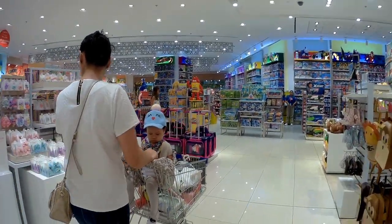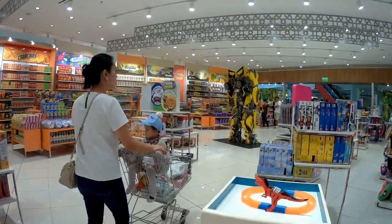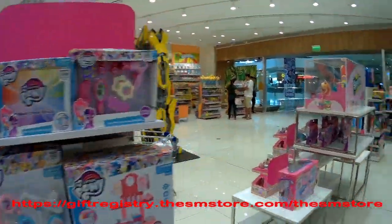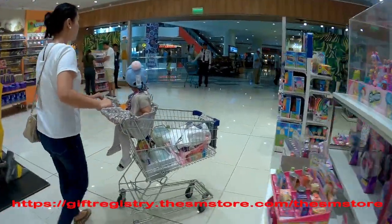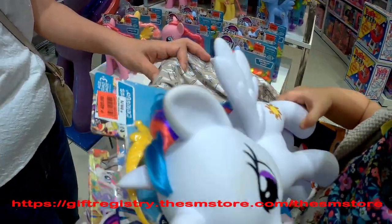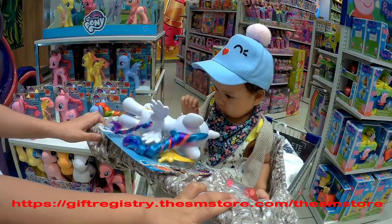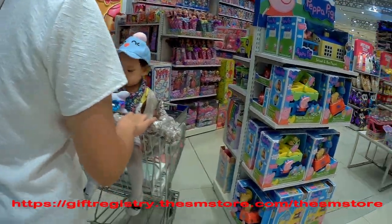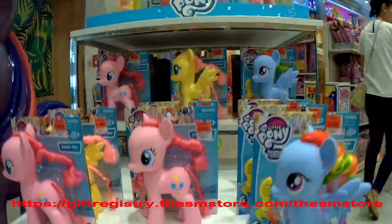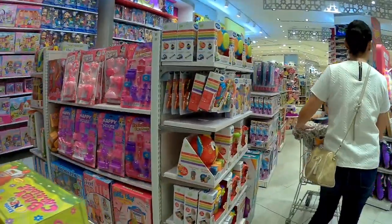The second option is the online process. If you want it via online, just log into their site, which you can find on your screen right now, or check the description box for the link and register there for free. Again, a confirmation email will be sent to your registered email address. Once confirmed, you can now proceed with the creation of the event. Take note of the event code. Then proceed to your chosen SM branch for the selection of your wished items. Just present your event code for the verification.